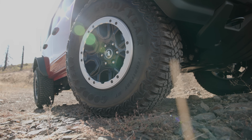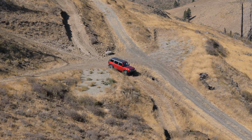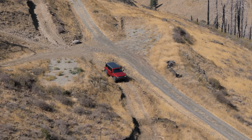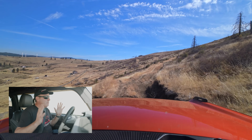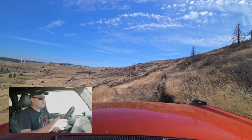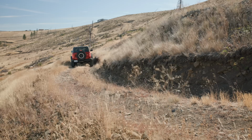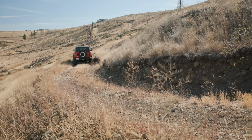So the first thing we're going to do is bop on over here to the Rattler, just to get used to the thing and have some fun with it. Now, I'm not expecting any approach, departure, breakover issues today. Actually, breakover might be a problem since this is a four-door, but we will see. We'll play it by ear, see what happens.